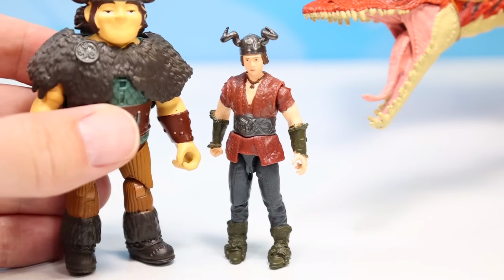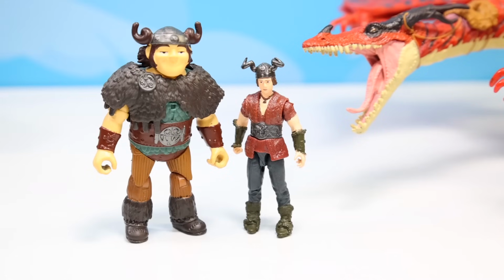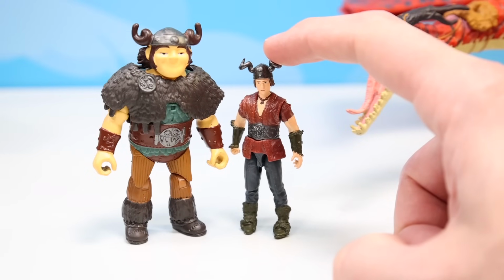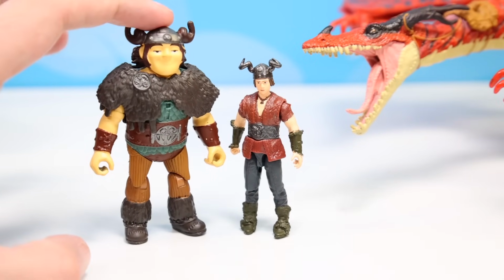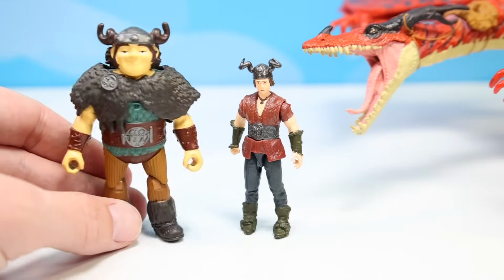Kind of fun bringing back a previous, wow, he's huge, a previous Snotlout. This new guy just doesn't seem as hunky, fat and muscular as what we got with the old Snotlout figures. Perhaps that'll translate better on screen.